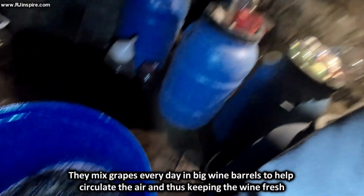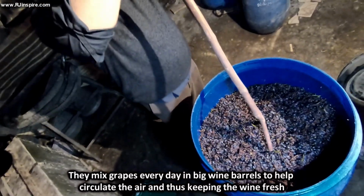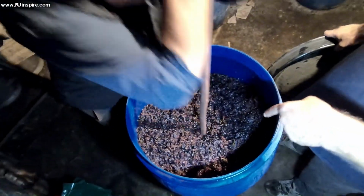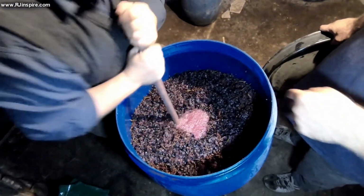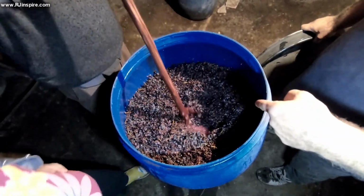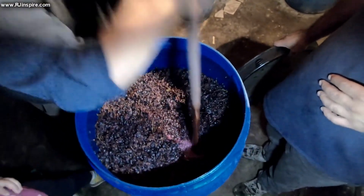Now let's go to another place nearby. Okay, let's start. Oh, so you can mix. After the machine, you have to mix it like this. The first is difficult. Now look, it's easier. Oh, so he mixes it with this stick that is like a fork.